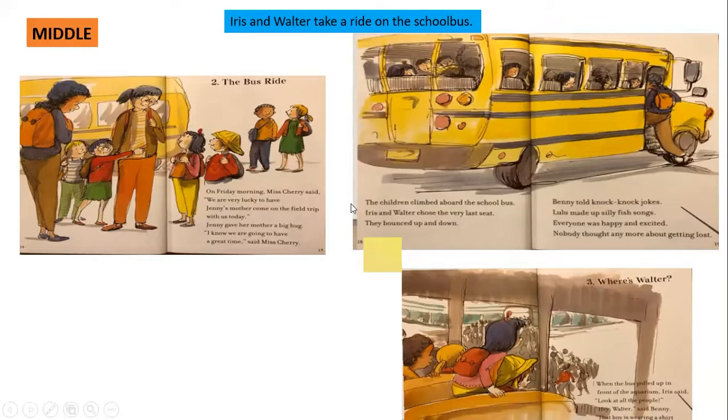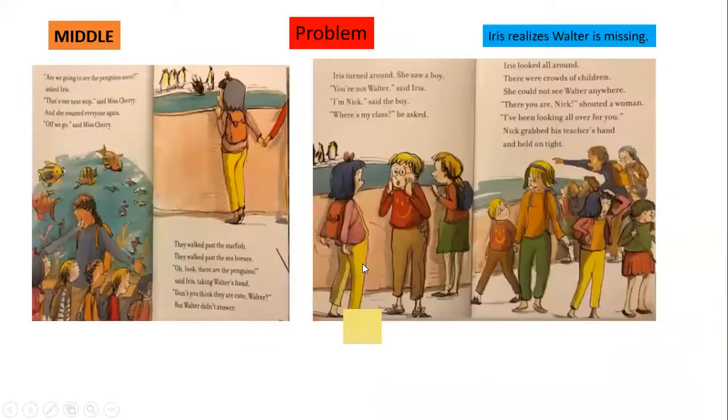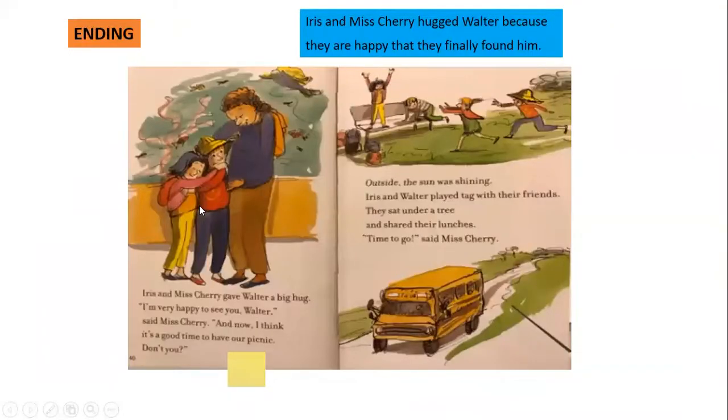Then they got to the aquarium and they walked through the aquarium having a great time until Iris realized that Walter is missing and she was frantic. So she went to get Miss Cherry and they both went in search of Walter. Finally, they found him by the coral reef, still gazing at its beauty. They hugged each other excitedly, and then they got back on the bus and went home.